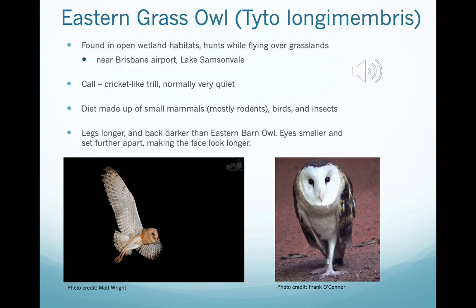If we're looking at this eastern grass owl on the right, you'll notice that the crown, the back and the wings are much darker than what you would see in an eastern barn owl, and their face also appears much longer than the eastern barn owl's, as the eyes are smaller and set further apart in the eastern grass owl.